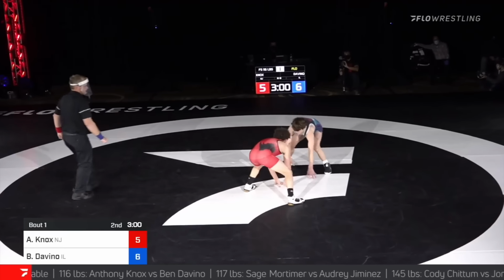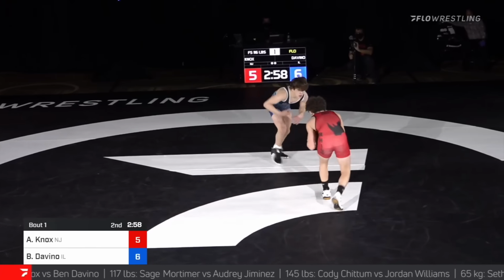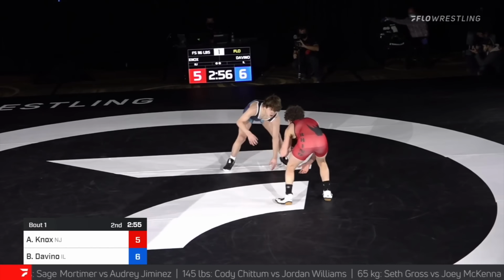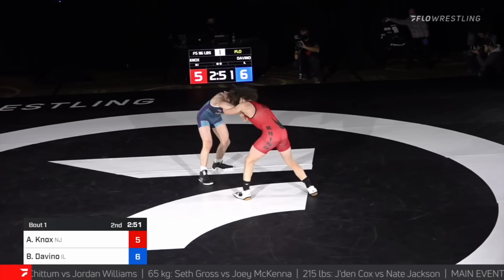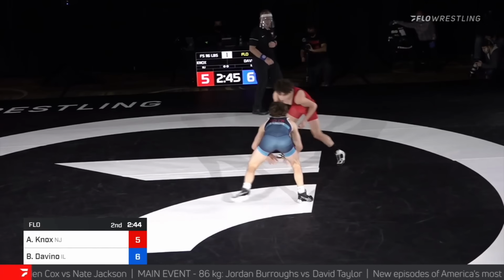And we are now underway in the second period between Knox and Davino. Inside control now, over tie for Davino. Working inside and they snap. More fakes.